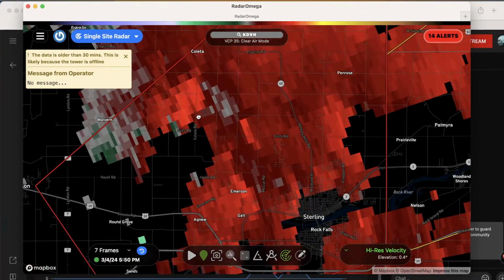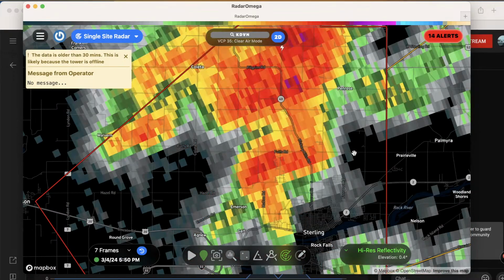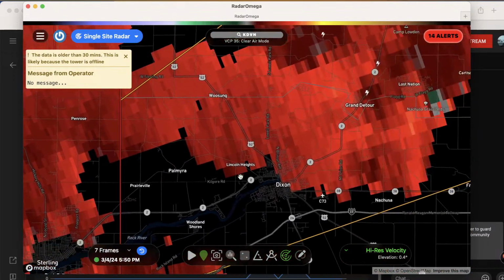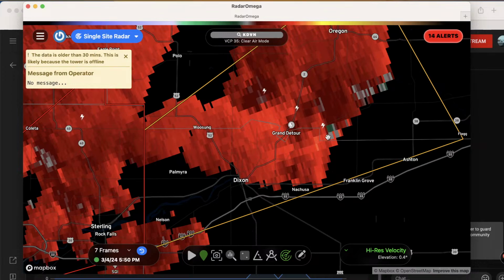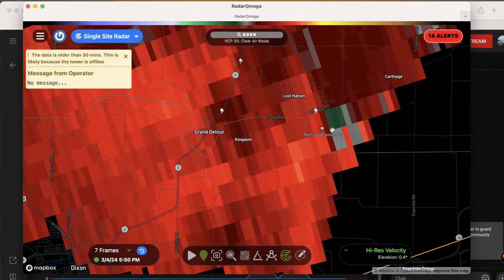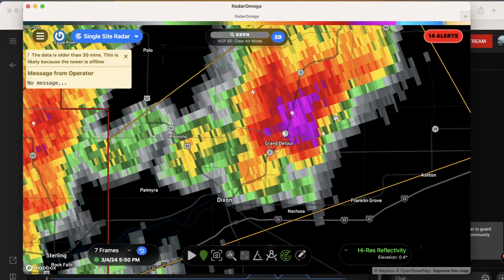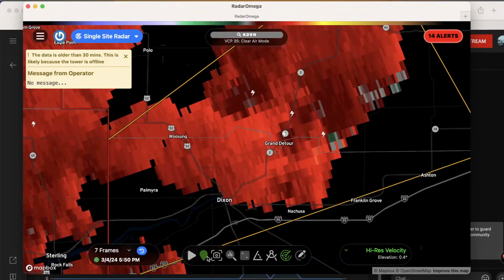Still is this rotating storm near Coletta. Sort of isn't a storm. There's a little rotation here in the Nachusa grasslands and Lost Nation. It's a little bit of rotation. Once again, I wouldn't be surprised if that got warned, but this might be very brief because it just developed.